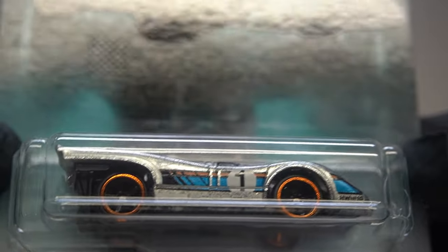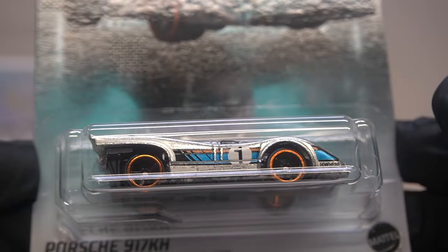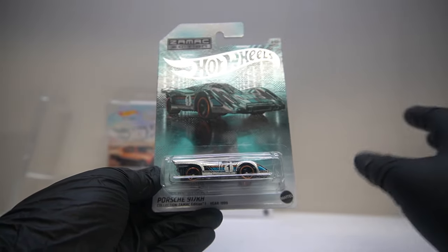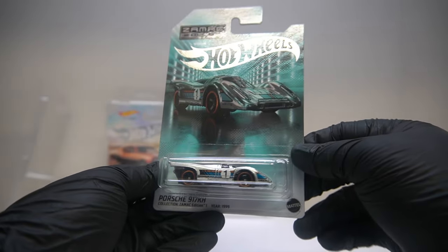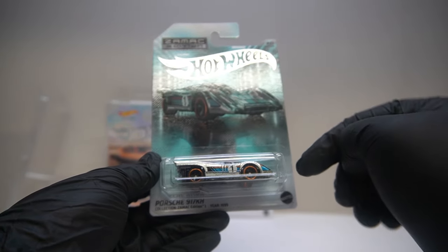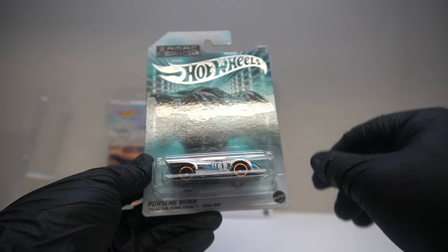Especially for the Zamac car. I guess from this angle, you don't see it too much. Maybe I'm getting a bit too nitpicky here, but come on, Mattel. This isn't just a regular mainline. It's not even a premium. These are worth, or what they say are worth, hundreds of dollars. Literally, they say, I think it was 97 quid or something, and then the NFT token you get is like a coupon that removes that value and just leaves you with the postage.